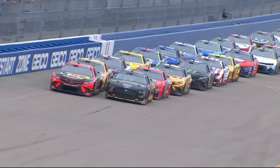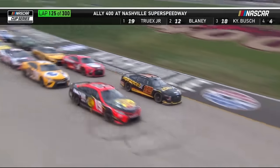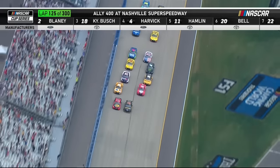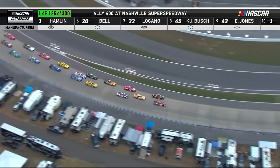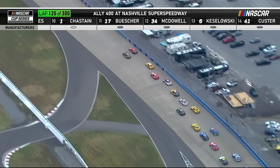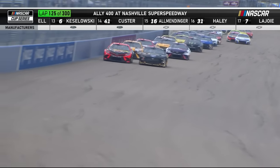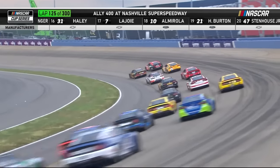Martin Truex Jr. on the outside, Blaney on the inside for this restart. 5, Kyle Larson had a speeding penalty right there. He's got to start in the back. Ross Chastain, yeah, in the middle, 3 wide, zinging by them. Grabbed a couple spots real quick right there. I mean, these guys are so aggressive on these restarts. It's such a great time, great opportunity to make some spots up.